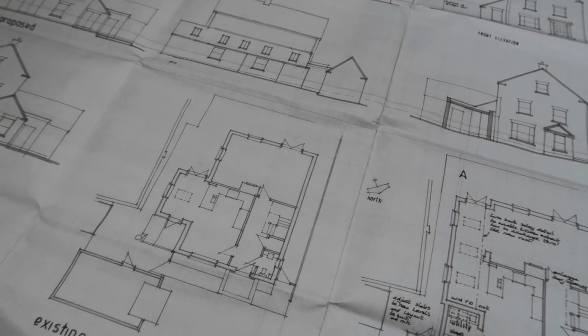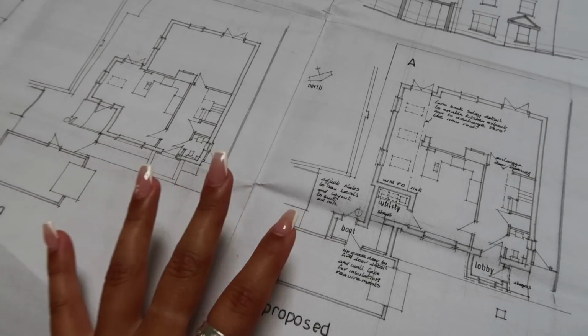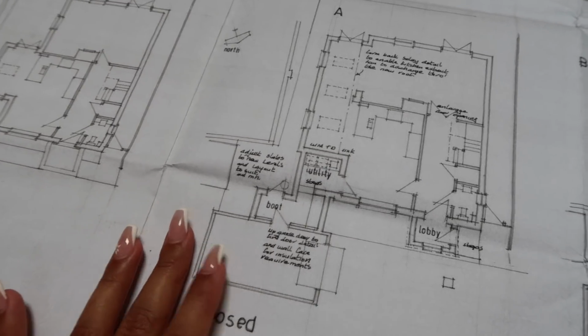Sorry again, it was just a lot of words in there. I'm just trying to describe it the best I can, and I feel like being able to show you guys probably helps. If you do have any questions, let me know down below and I will get back to you and try and explain it the best I can.